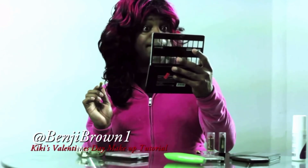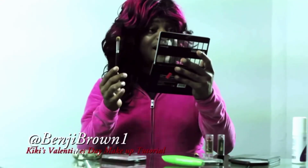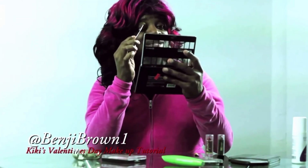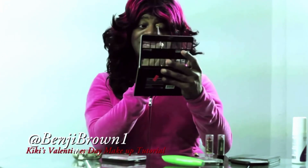That's setting it off right there. That'll bust them up. Oh my God. This all gold everything is the shit. This all gold everything.